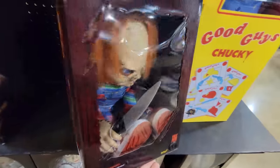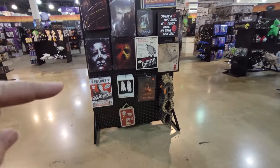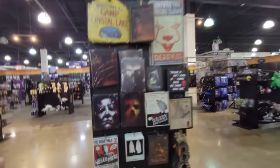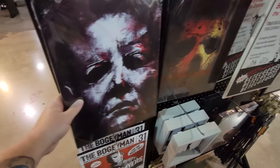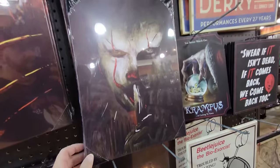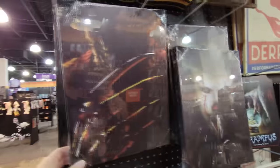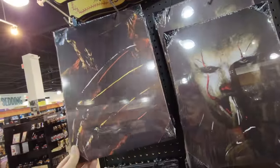Cut yourself out, sir! They have all these wall pictures here, and I think I've seen just about all of them, except for these right here. This one's Michael Myers, and then this one is Jason Voorhees from Friday the 13th. We got Pennywise here, and look at this one, Freddy Krueger. There's a reflection on there, so it's kind of hard to tell because it's a dark picture. Pretty cool.